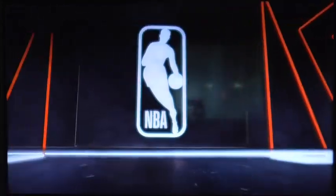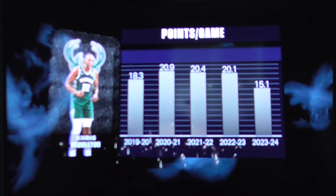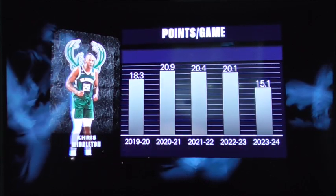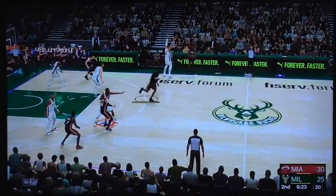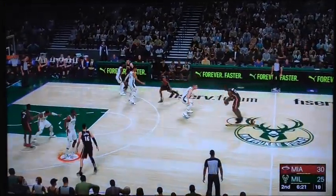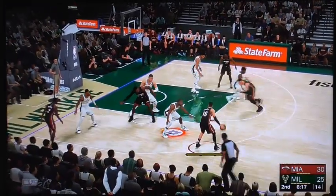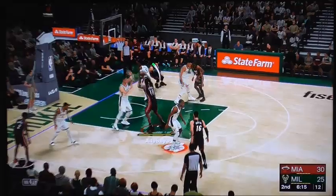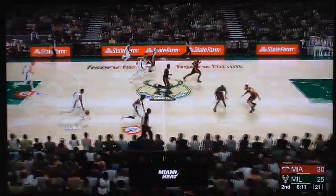A moment now to look at the year-to-year scoring output and how it has been trending for Khris Middleton. And maybe it's shocking, maybe not too shocking, but the scoring trend over the last few years has been going down a bit. I'm sure it's something he's well aware of, and we'll see if that continues to be the case. Again, the miss by the Heat. Bucks trail by five.